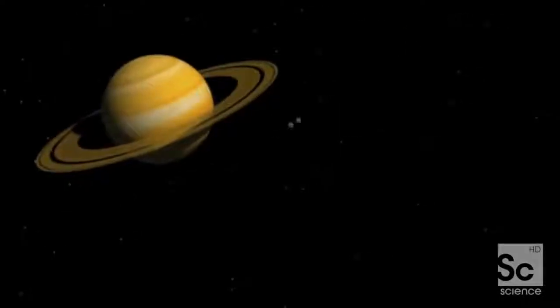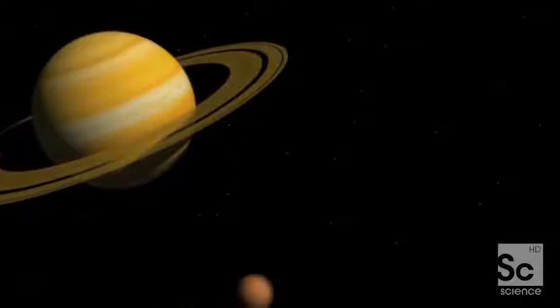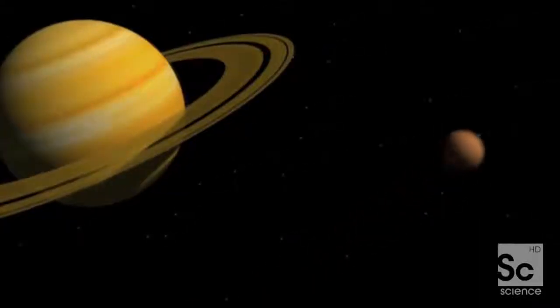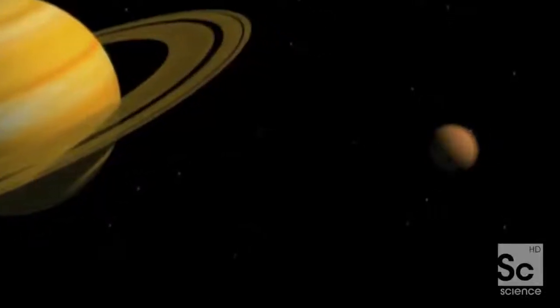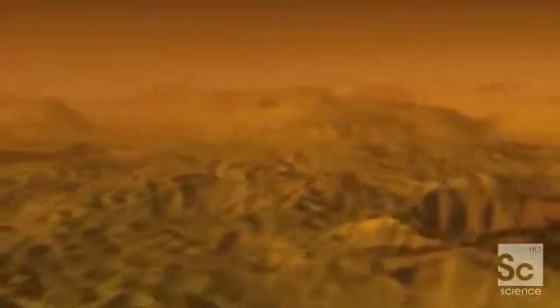Saturn's biggest moon, larger than the planet Mercury, is discovered by telescope in 1655 by the Dutch astronomer Huygens. The moon is Titan. And it's a little like early Earth in deep freeze. The atmosphere is rich in nitrogen, just like Earth. Temperature is minus 310 degrees Fahrenheit. Is Titan a laboratory for life?